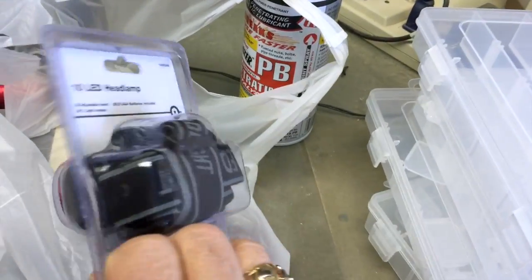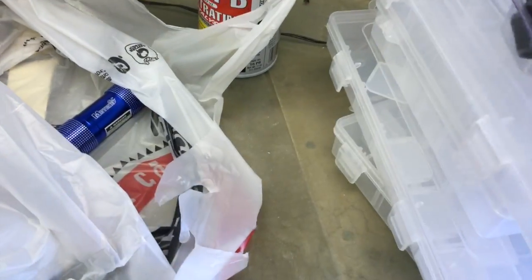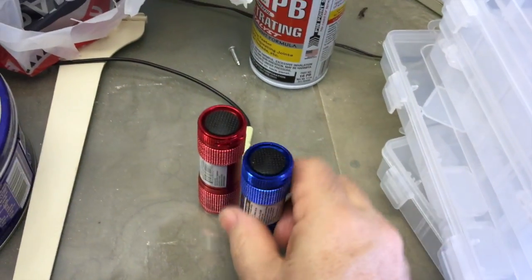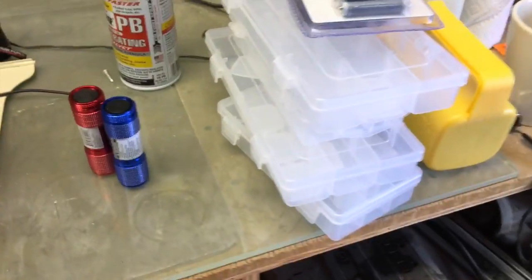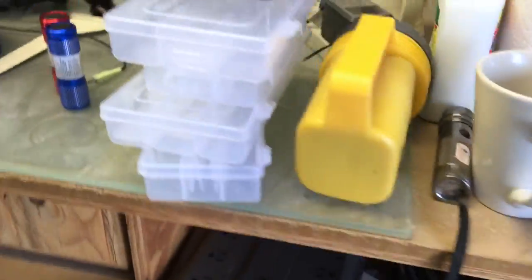And then talking about flashlights, they had these little headlamps. It's got the strap that you put around your head, and I have really found that those things can be really handy in certain situations. And that was $3. And then they had these little aluminum flashlights with batteries, $1.49 each. So who can go wrong with that? You can put flashlights everywhere. So there you go. There's my big haul for the day, and that was not even $20 with the tax. Oh, I'm about to trip over and break my neck here. So that's about it.